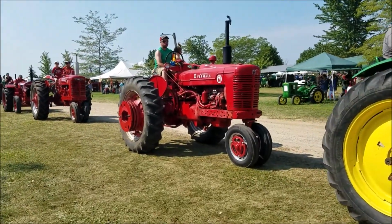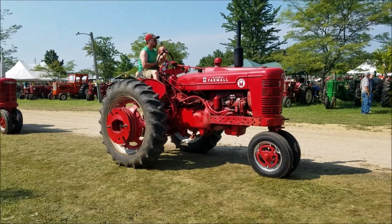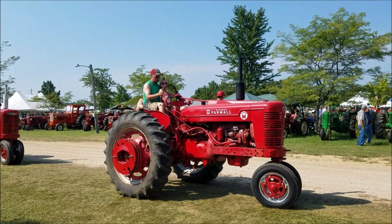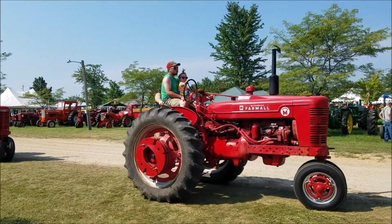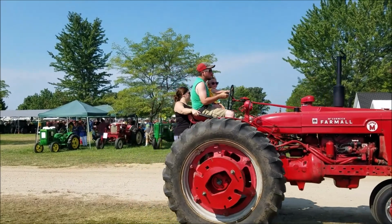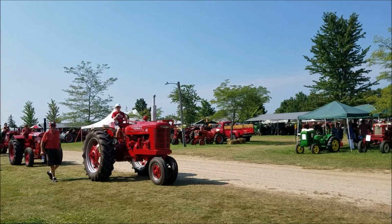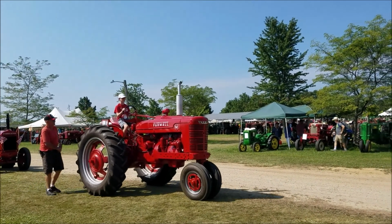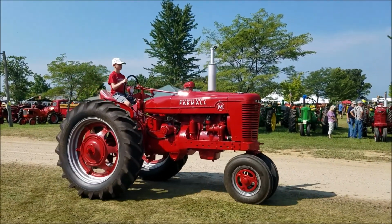Okay, here we got a string of Farmalls. A really nice Super M with the young lady up there profiling. Yeah, isn't she a cutie? Ma hanging on to the back there. Okay, here's a young lad in a beautiful M. Boy, he's got a paint job on that. That is just bright and shiny. Boy, that is gorgeous. That is really nice.